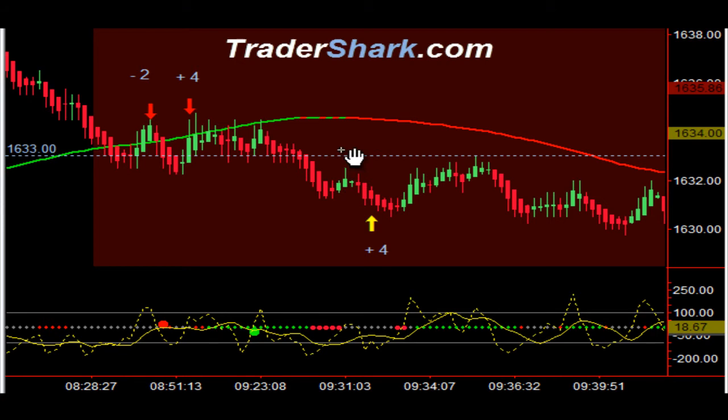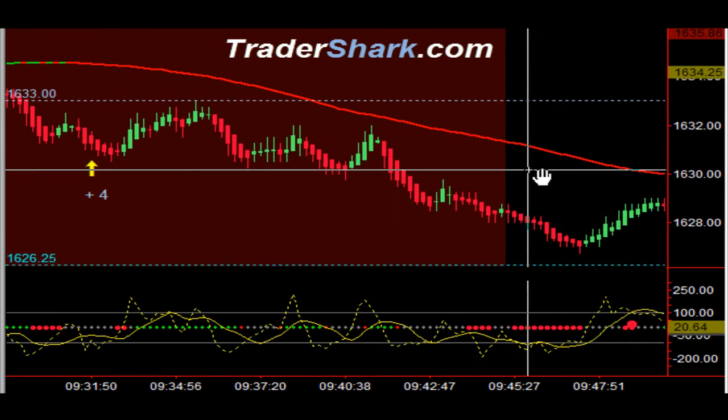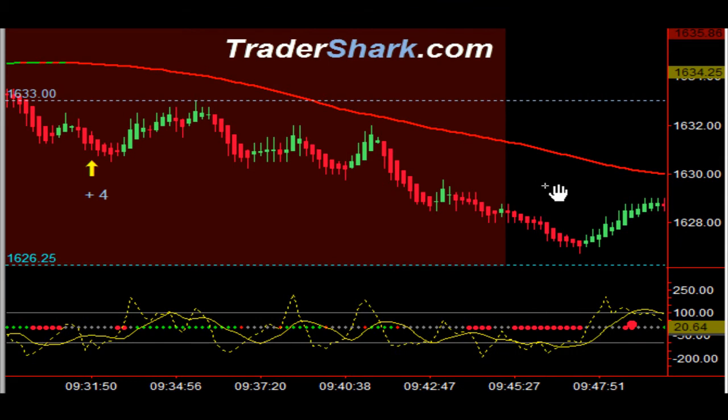And then at 9:30, our market opened up at 1633, represented by the white dotted line. We had a quick pro-range reversal. This is colored in yellow, so I did not take this trade. Market continued. We don't trade from 9:30 till 9:45. It's just a period of higher volatility.